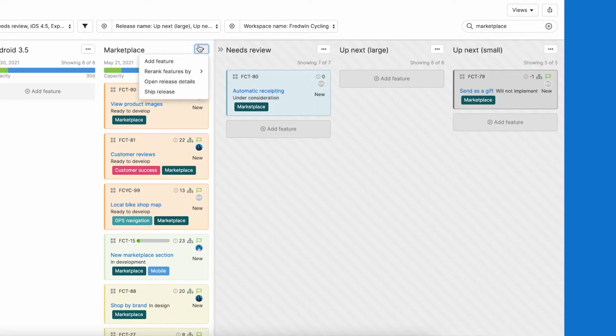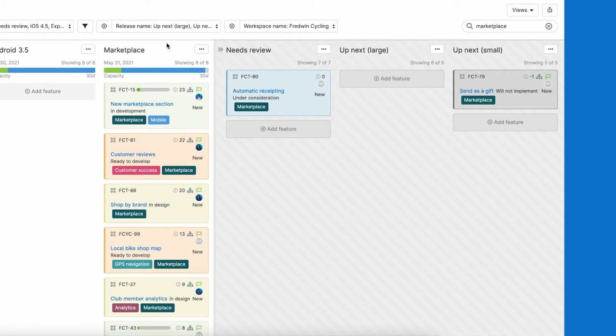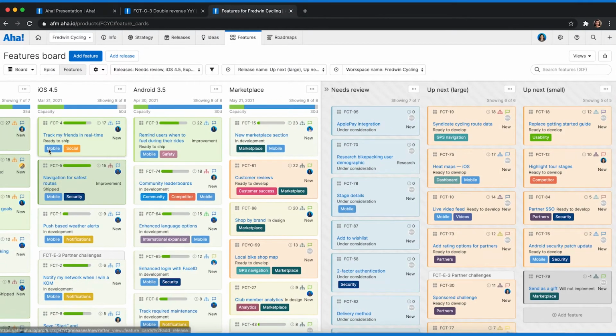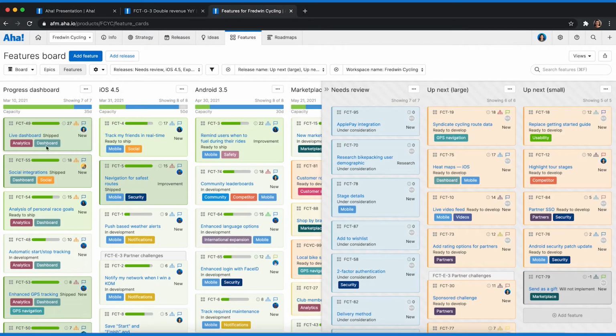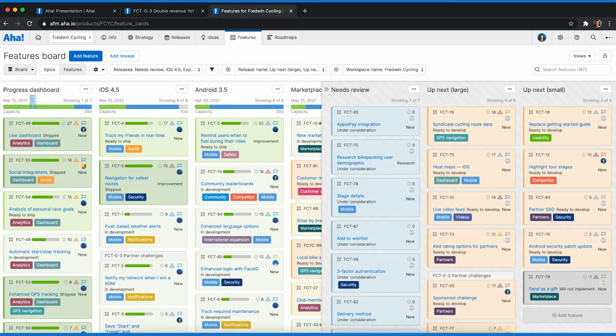All right, so again, I'll rank these by score. So that quick ranking and tag searching is a nice and fast way to prioritize, but sometimes you need to see a more detailed report. You can go right from this planning board to a list report view to see more details and sort and filter. So let's do that here.